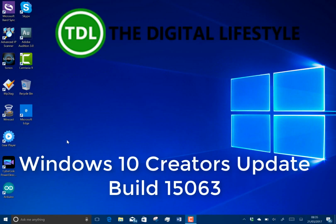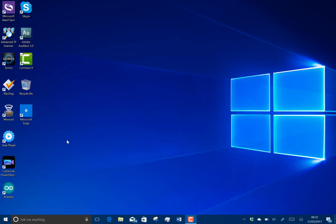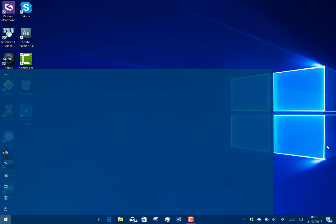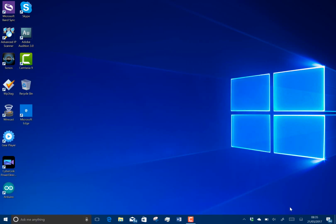We have another Windows 10 build to look at. This is 15063, which was released for PC and mobile for Windows Insiders on the fast ring. And notice there's no watermark on this build, so this has the potential to be the final build. It probably isn't. I suspect we'll get maybe a couple more even this week, but we're very, very close now.